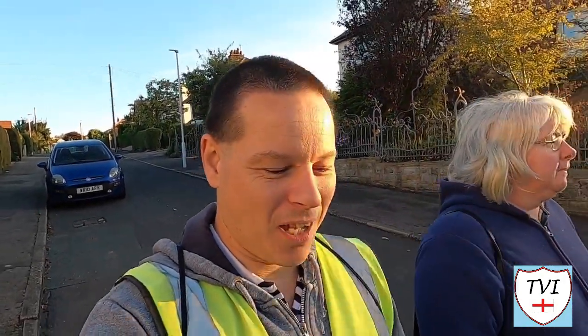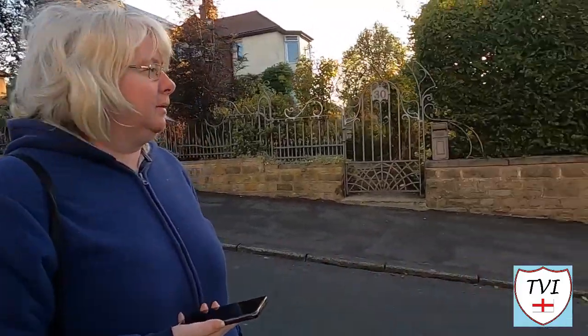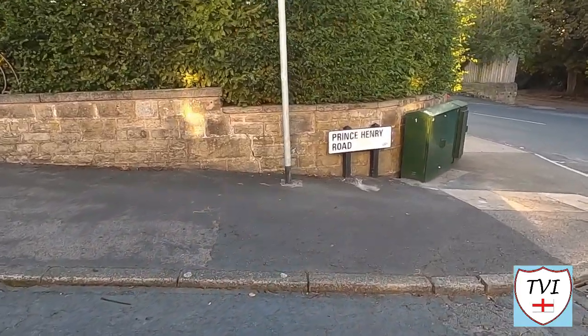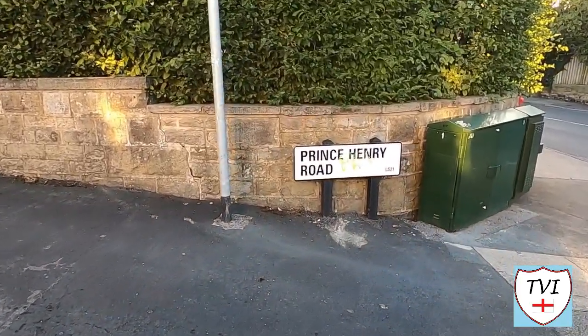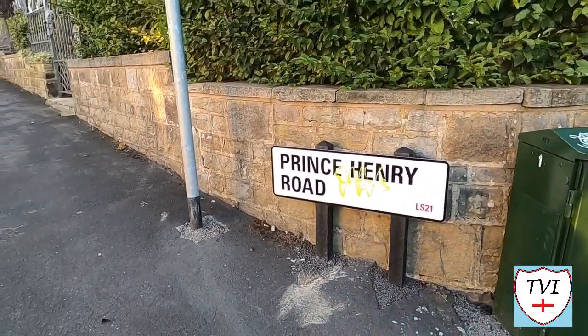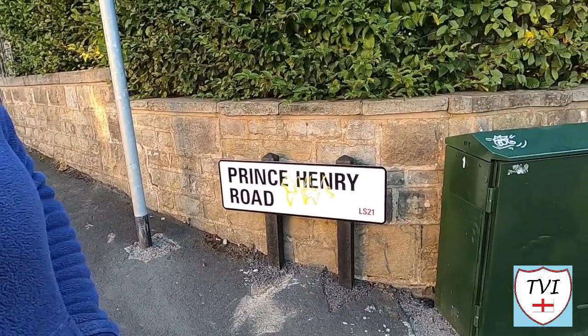Yes, Father of Prince Richard. So here's something topical. Our parking space here in Otley is Prince Henry Road. There we go. Prince Henry Road. I'll get a bit closer to the sign just to prove to you it is Prince Henry Road. And as I was driving up here, myself and Nikki were having a little chat about who is Prince Henry. Now, well, apparently there are two.